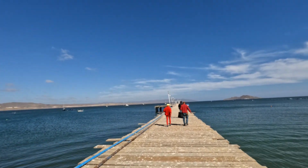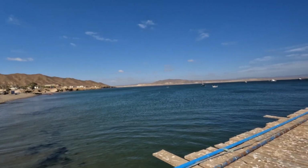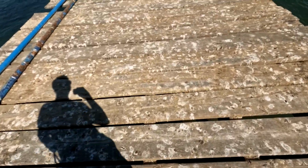And now we're gonna get some Wi-Fi on this pier. Man, look at all this bird shit. It's painted with bird shit.